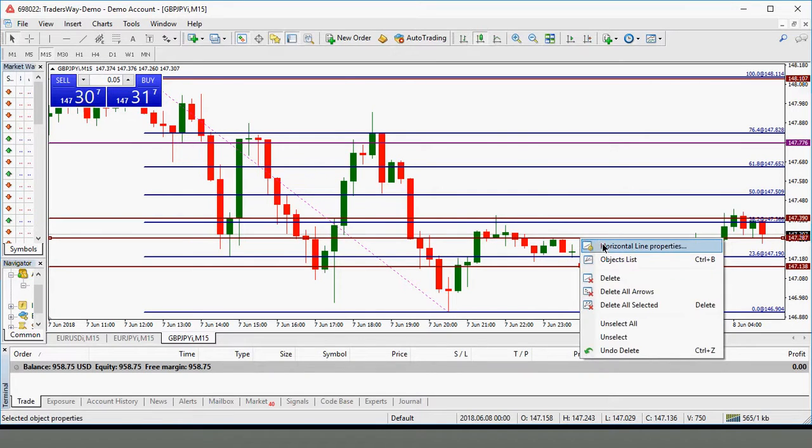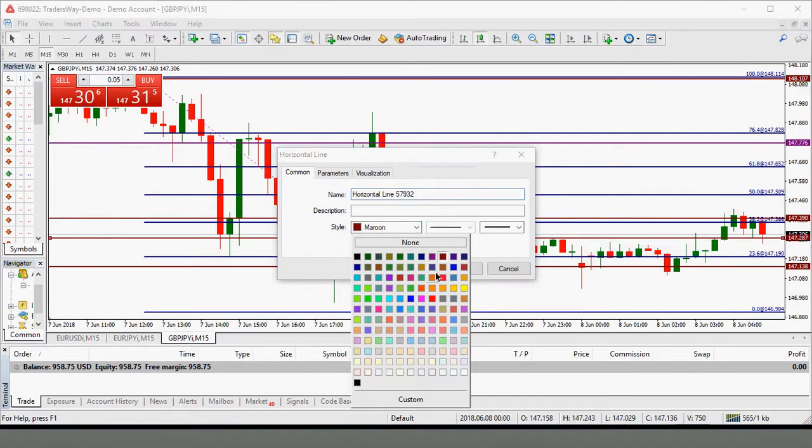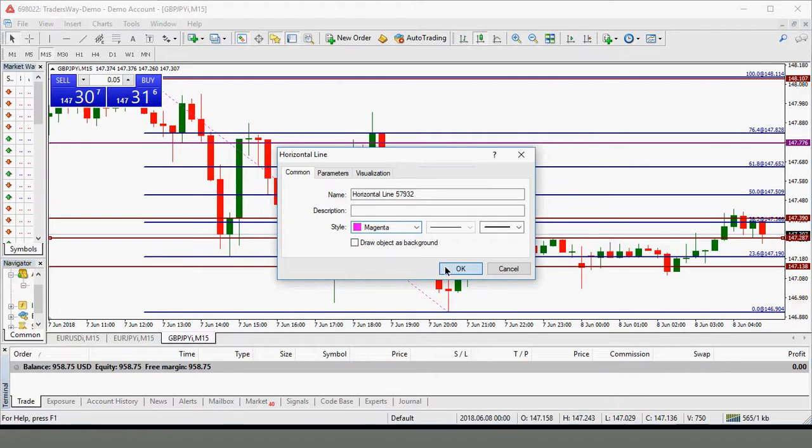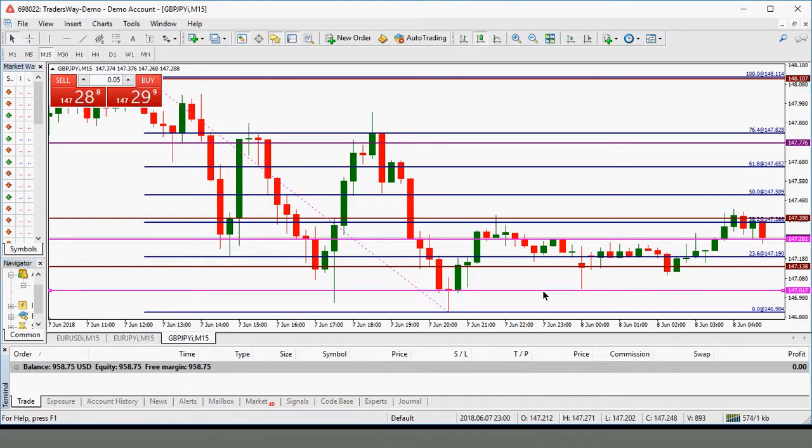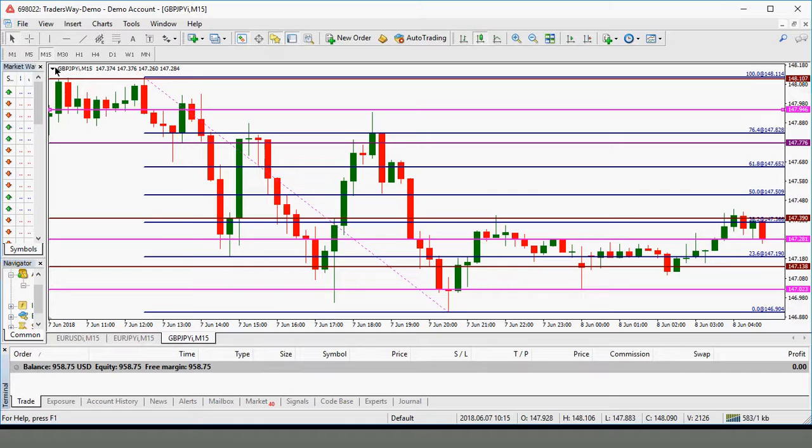So I need one here, and I will change the color. So that's a good one there. And by doing this, I will be prepared when the London session opens, and I will not be scrambling trying to figure out where I'm going to get into the market and add additional lines. Let me make this smaller so that I can see it.